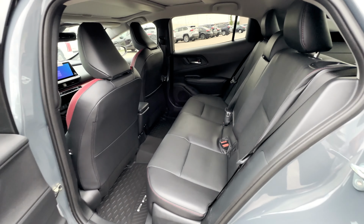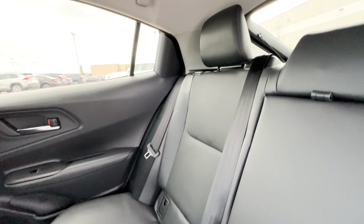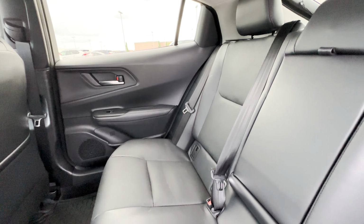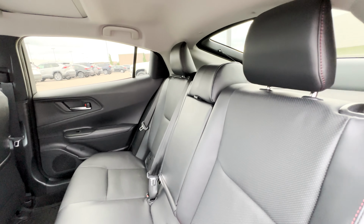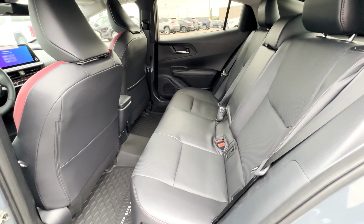And as for the rear seats, these are the soft tech seats and do come heated. And these are kind of similar to having perforated seats, plus you've also got the red accent stitching on them, and these are pretty comfy as well. Don't think because this is a Prius they're not going to be comfortable.